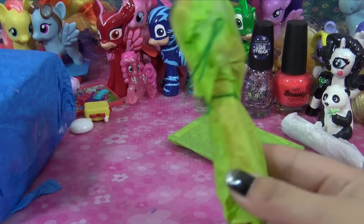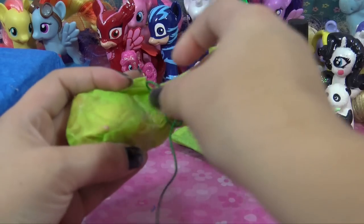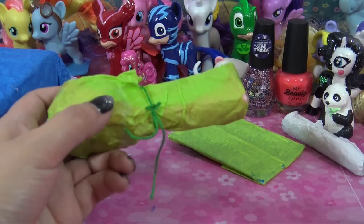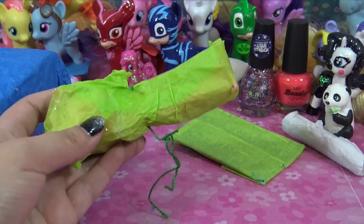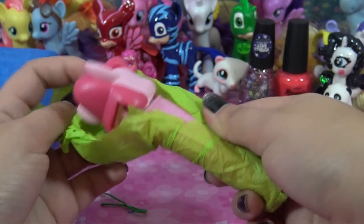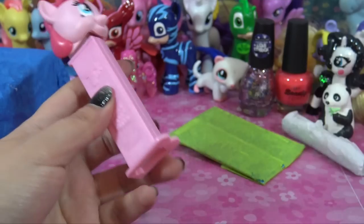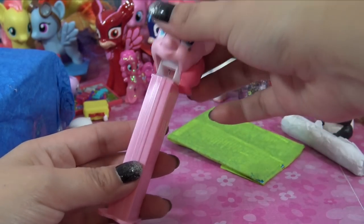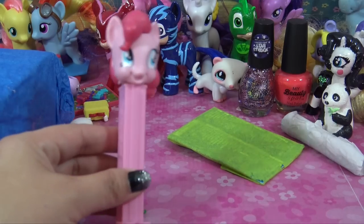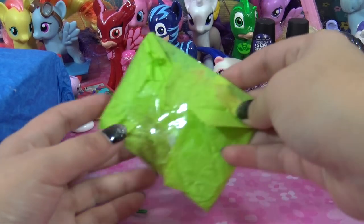I think I know what this is. This looks like, and it feels like, a Pez dispenser just based on the shape. I don't know though. We're gonna have to open it up and see what's inside. I'm gonna carefully use my X-Acto knife because I couldn't find my scissors earlier. We have a, ooh, cool. We have a Pinkie Pie Pez dispenser. Look at how cute she looks. I'm gonna have to go pick up some Pez later so I can be using this. Thank you so, so much for that.